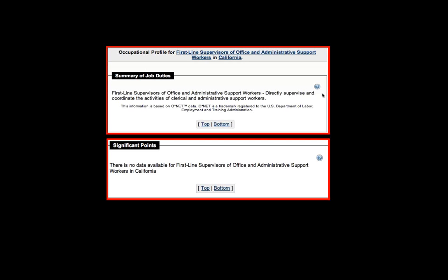So when you scroll down the page, because we are looking at the labor market information, it will show you a summary of the job duties. So it gives you a little bit of information on what you might do as a first-line supervisor of office and admin support workers. And once again, it is pulling from ONET, and it does tell you right here, this information is based on ONET data. ONET is a trademark registered by the U.S. Department of Labor. So that's why it is pulled from ONET.